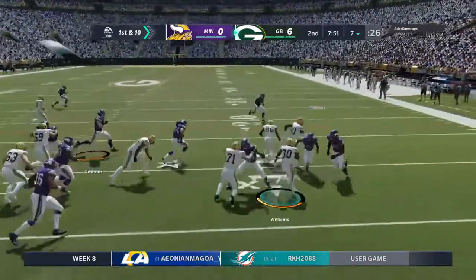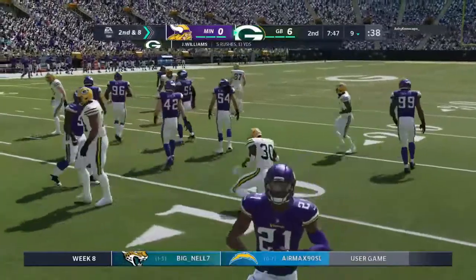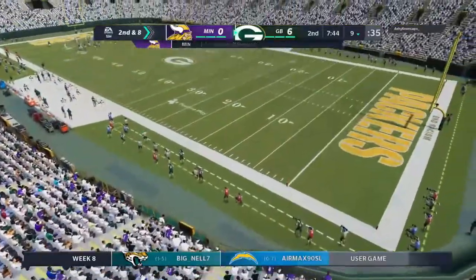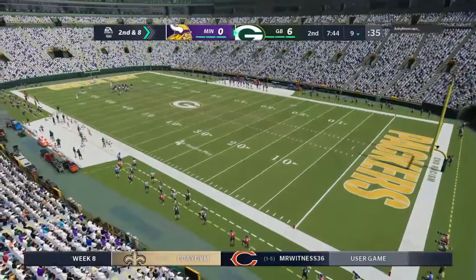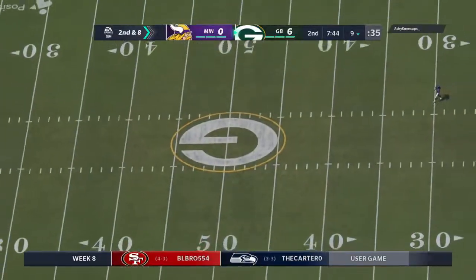Now a handoff. Here's Williams. And he's going to be taken down shy of the 10, right around the 9-yard line. Tackle made there by the UCF man, Mike Hughes. A gain of 2. Oh, that's a real nice job there by the defensive front. They just engaged and held their ground. But how about the guy who made the play?